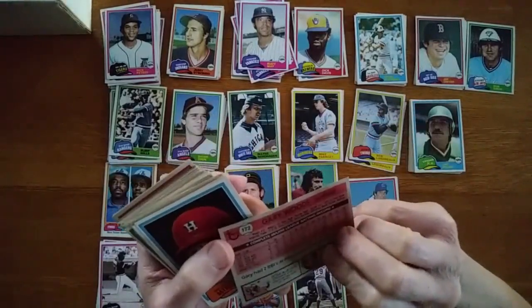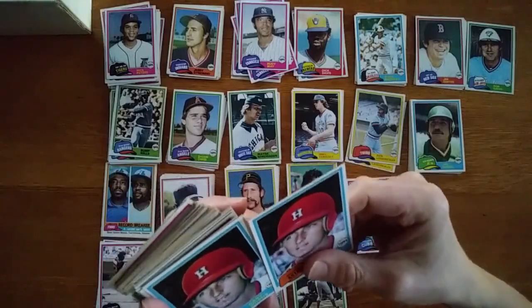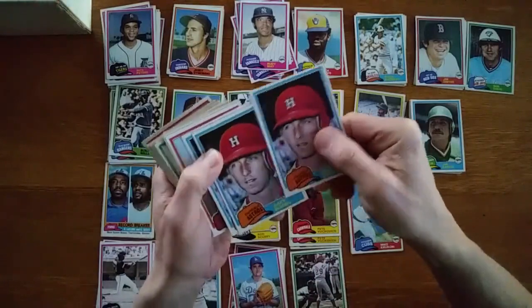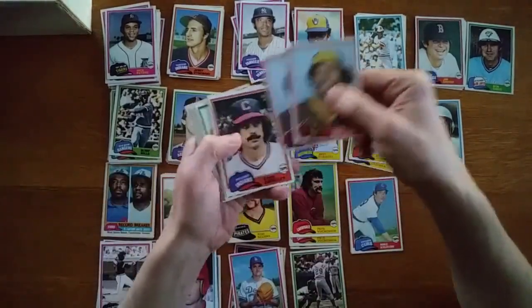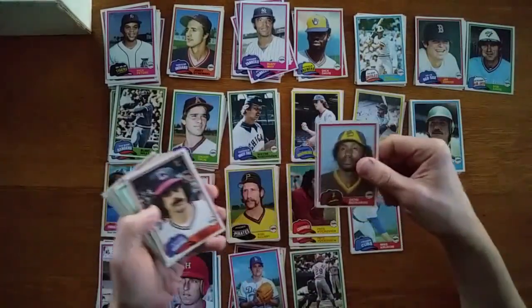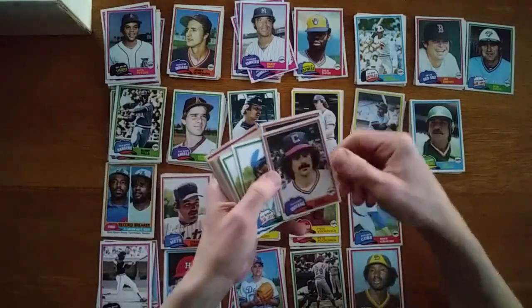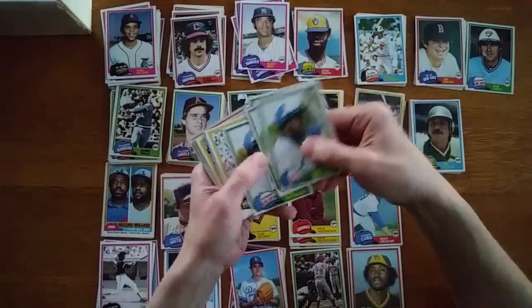So Gary Woods had been with the Blue Jays in 79, I guess. I don't know, that's a funky looking card. Anyway, and so we had the first ever division series. So you had the division winners for each half in each division playing against each other before they moved on to the league championship series.